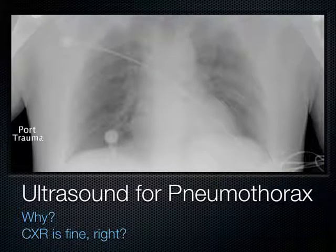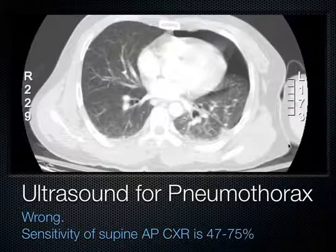Okay, now here's another thing I think emergency physicians could all benefit from: pneumothorax. On a chest x-ray, I struggle with this all the time. This patient actually does have a pneumothorax, and the reason I struggle is that in a supine patient, it's very difficult to see. You look for a deep sulcus sign. This patient kind of has one here, but that's about all you got. It's very difficult, which is why the sensitivity of a chest x-ray is really in the coin toss to 75% range.